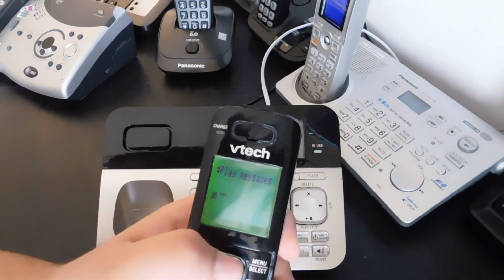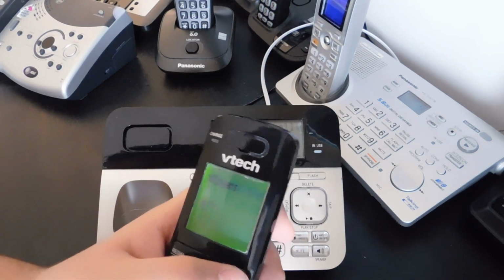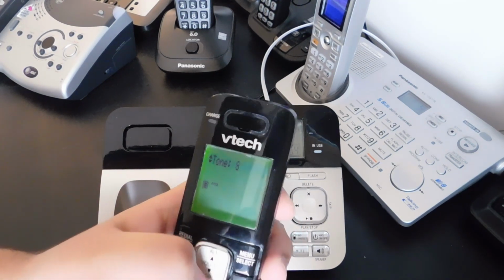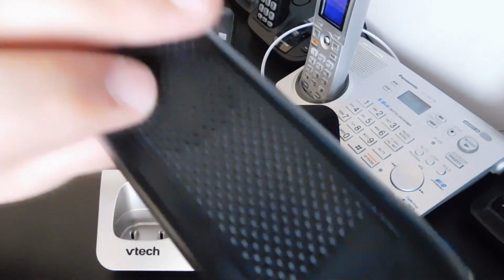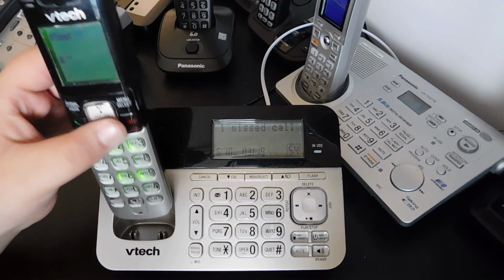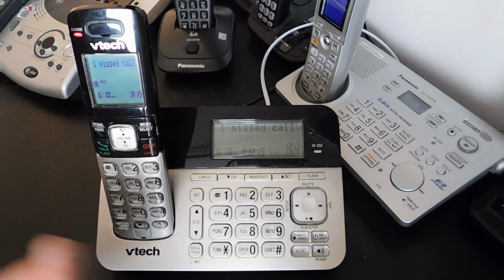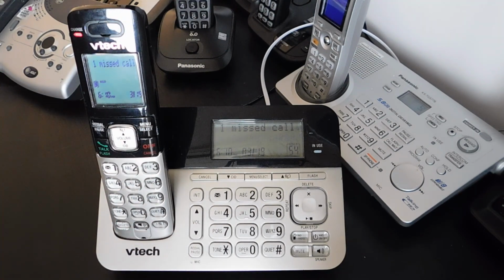So now let's play the ringer from this phone and you can spot the difference. This one's kind of fresher and with better quality.